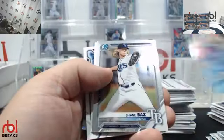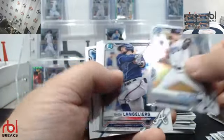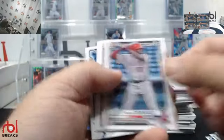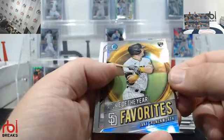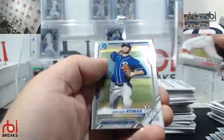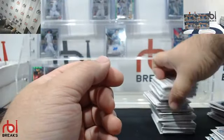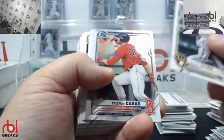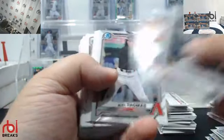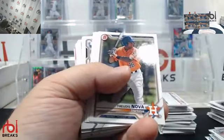Futurist Robert Hassel for the Padres, Bazz and Langeliers, chromes. Rookie of the Year favorite Jake Cronenworth for the Padres, Green and Cowser, chrome. Chrome Casas and Thomas.